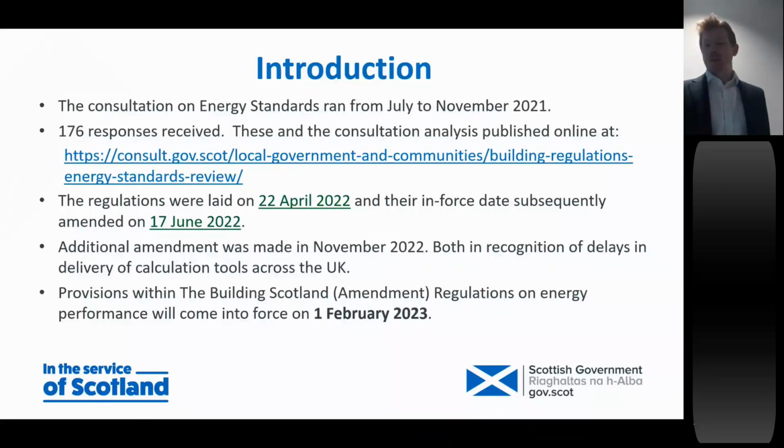And I've put a link on here. If the slides are shared, obviously you can tap onto these. If not, I'm sure I can share them, or I can send a link to where they are after the presentation. So the consultation and the consultation analysis was published online, and it's worth a read of the consultation analysis report. This goes through the reasoning why the Scottish Government took the responses, analysed that, and then it gives the reasoning why it was then put into regulation itself. So it's a really good read.